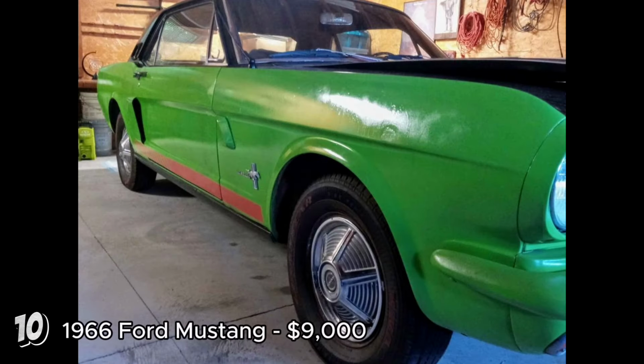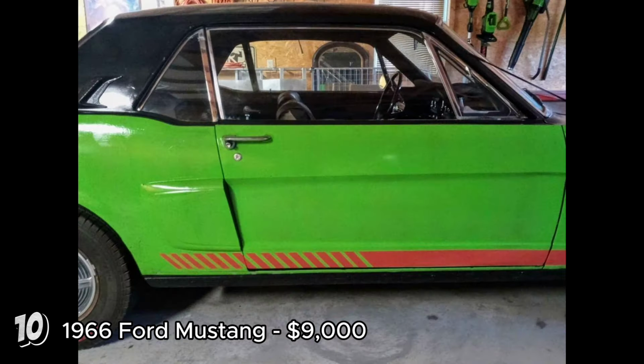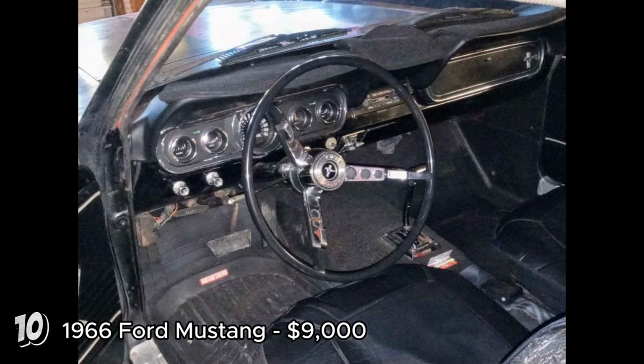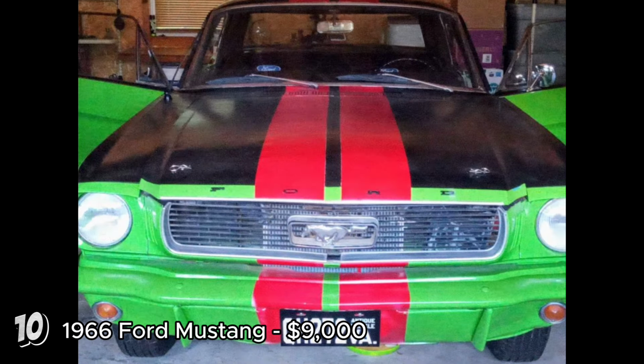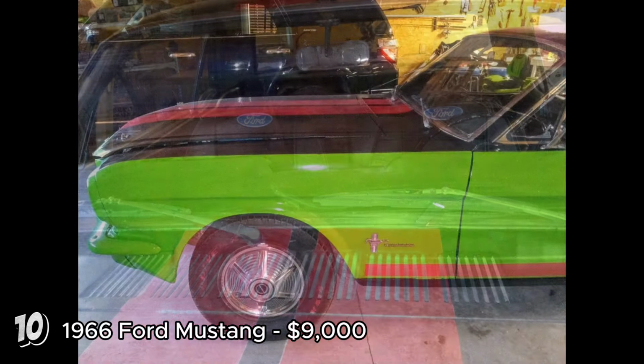The 1966 Ford Mustang Coupe, listed at $9,000, offers a compelling mix of originality and recent upgrades. With a rebuilt 200 CI straight-six engine and numerous new components such as the gas tank, lines, brakes, tires, radiator, and carburetor, the car promises reliability and a fun driving experience. Despite some rust on the rear quarter panel and minor dings, the vehicle is road-ready with a clean title and valid registration. Notably, the interior retains original seats with covers and a new fiberglass headliner, though some gauges are non-functional.